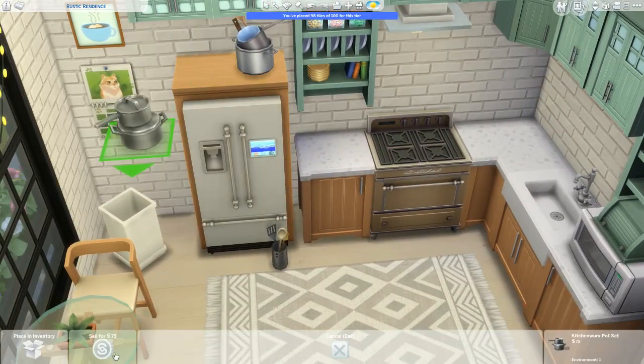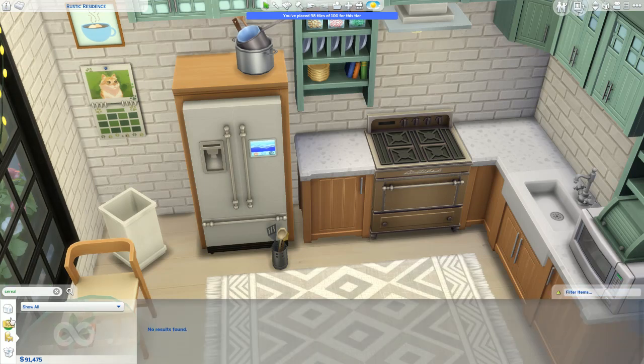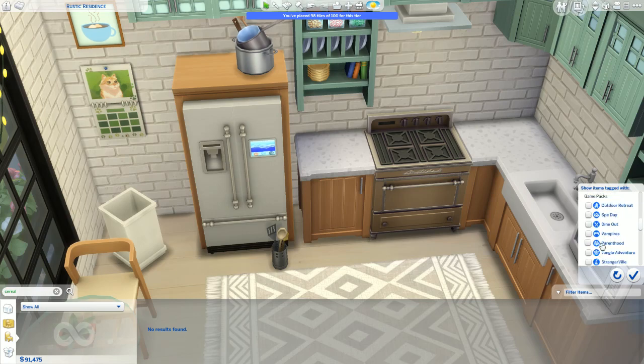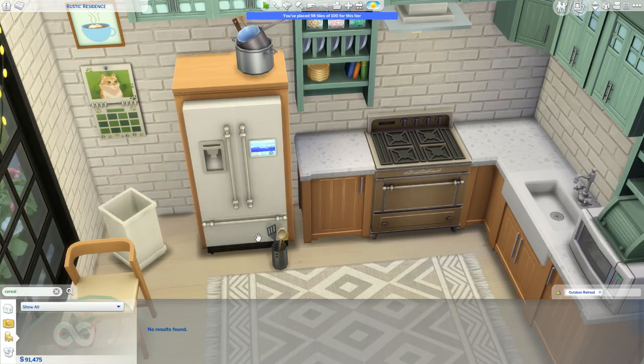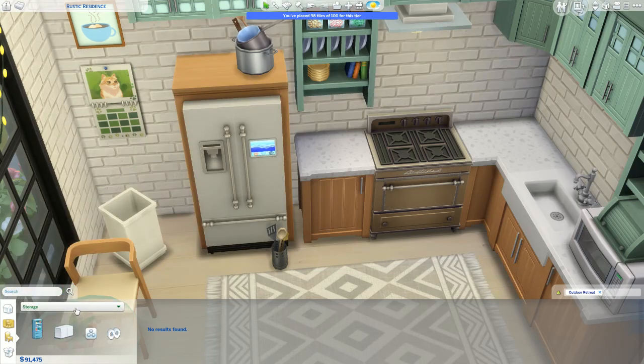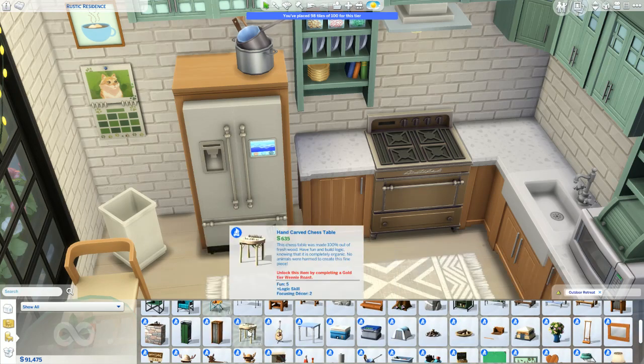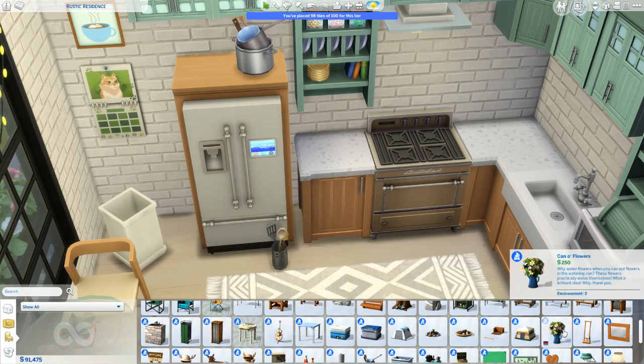Actually, I like the ones on the right. There's a box of cereal. Well, it looks like a box of cereal. It's technically not a box of cereal. What pack did it come with? It's a game pack. It came with the Outdoor Retreat. And show all. Okay. It looks like a cereal box, but what is it exactly?